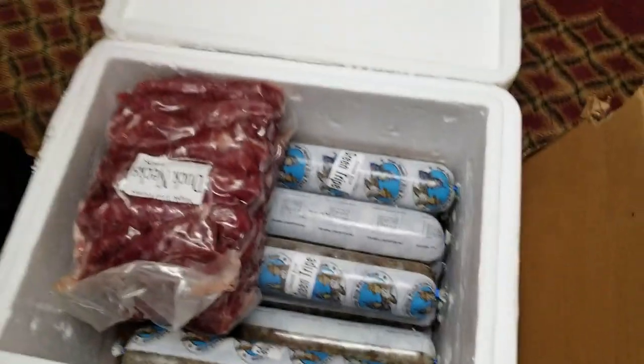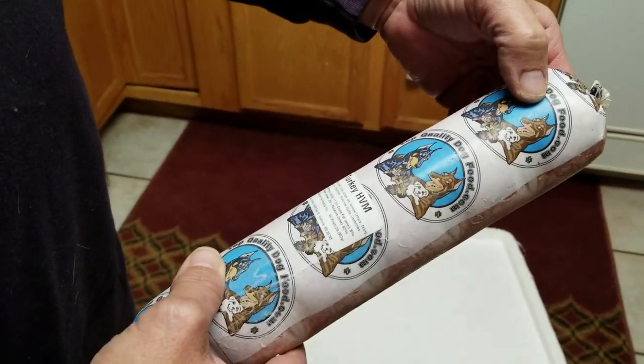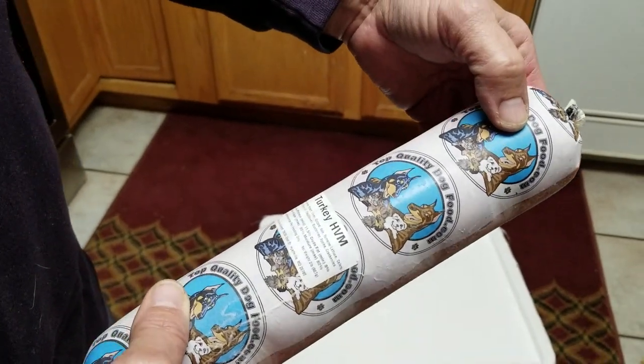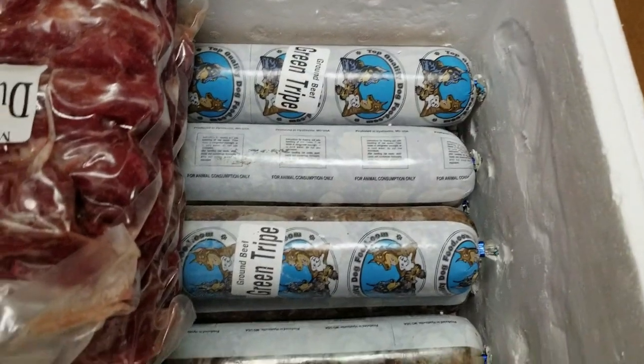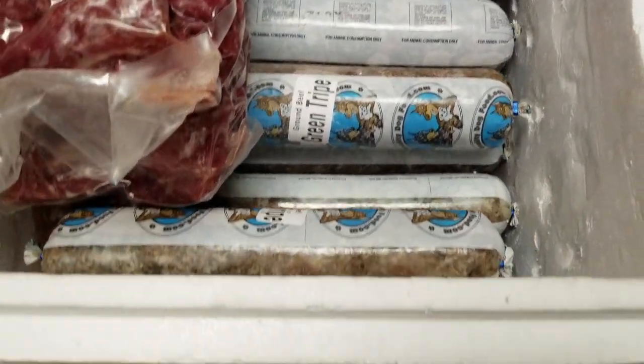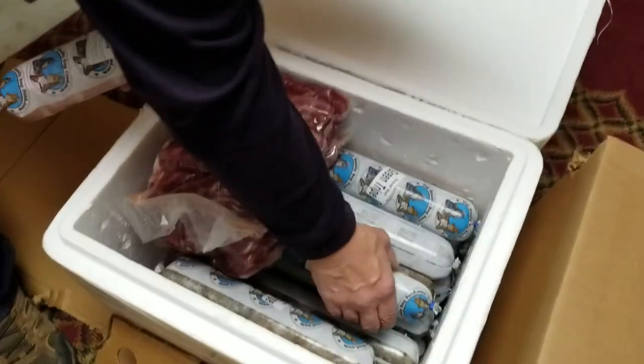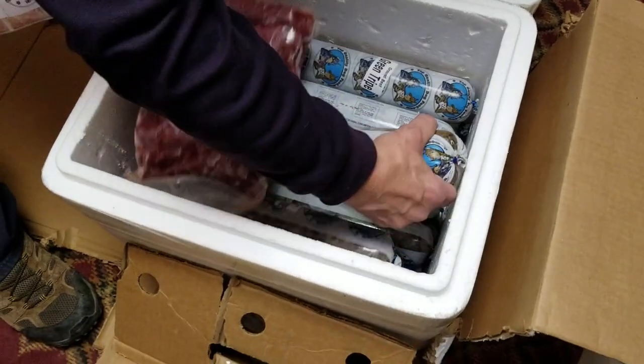Turkey. What is that? Turkey. I don't think I ordered this. Maybe I did. It's a quality dog food. What is this? .com. I don't think I ordered this. Maybe I did. Just wanted to try one. Oh, it's probably an extra. It's probably a gift, because I ordered a lot of green tripe.